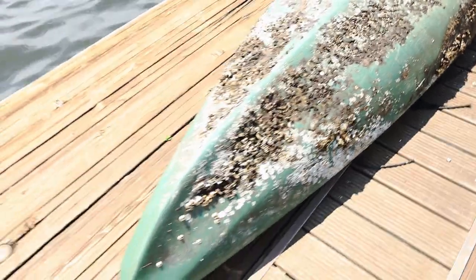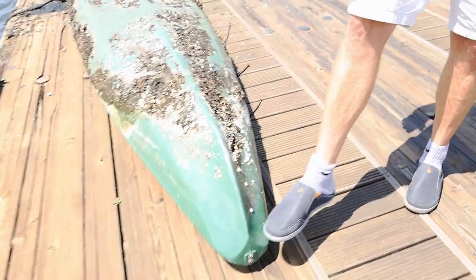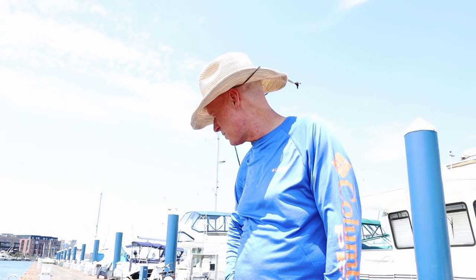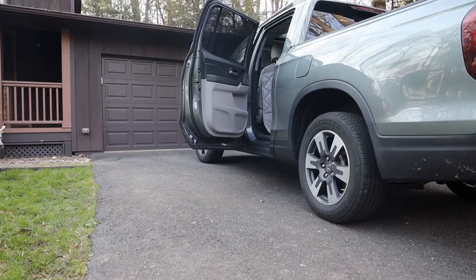Looks pretty clean down here. This must have been what was sticking out of the water. Yeah, you can see this was the little tip that was staying out of the water. Looks like it scraped across something and got rid of all of the barnacles right here. Thank you, sweetie, for helping pull it out. There were no handholds. It was not fun. I actually cut my forearm.